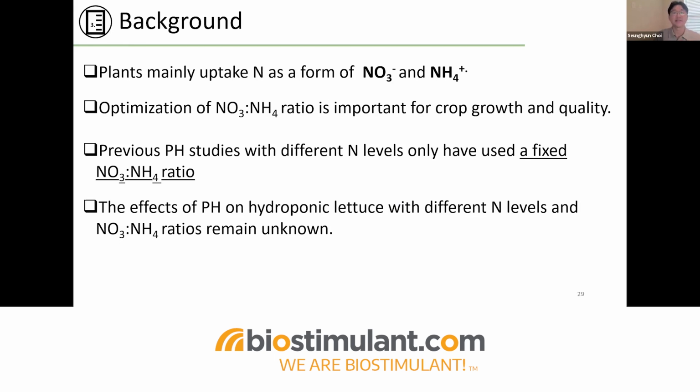Now, previous studies on protein hydrolysates and nitrogen mostly used a fixed nitrate to ammonium ratio. So while we know pH can be beneficial at different nitrogen levels, we still don't know how it performs when the nitrate to ammonium ratio changes. Especially in hydroponics, where nutrient delivery is highly controlled, understanding how pH works under different nitrogen levels and nitrate to ammonium ratios is something we haven't explored yet.